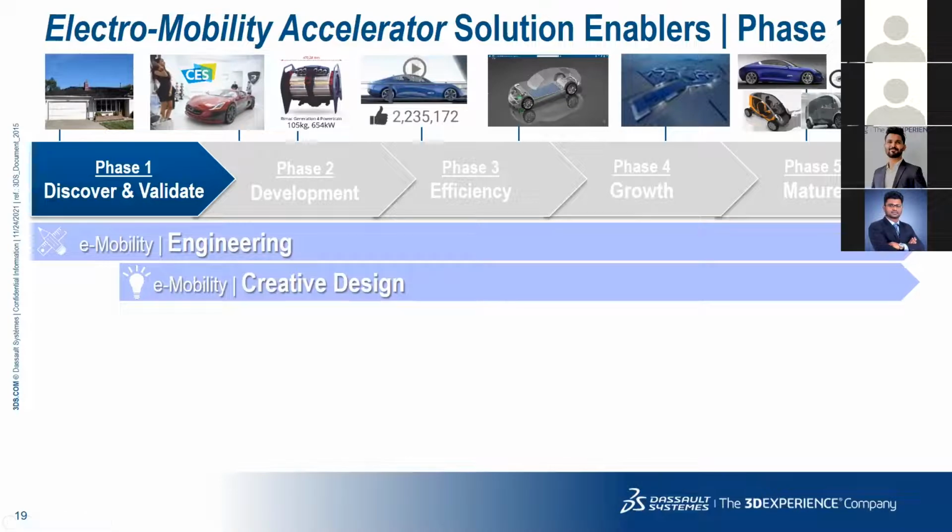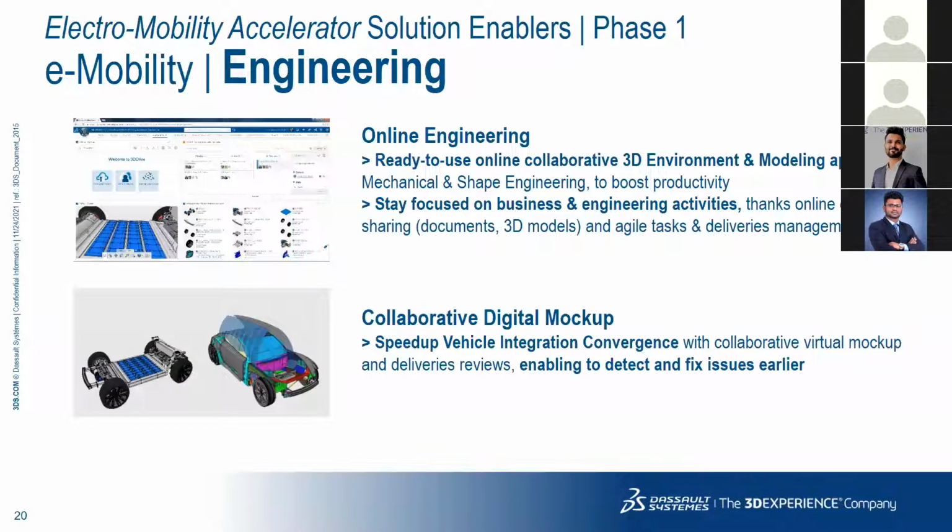So inside the discover and validate phase, what we basically have is the engineering and the creative design enablers. Now inside them is where you actually come in with the 3D experience platform itself. With the engineering enabler, we provide you an online engineering platform, a ready to use and collaborative environment wherein you can directly start building your complete applications. You have a complete integrity between CAD and simulation.